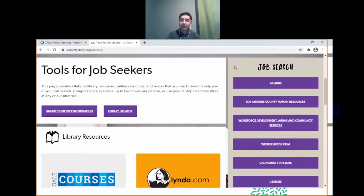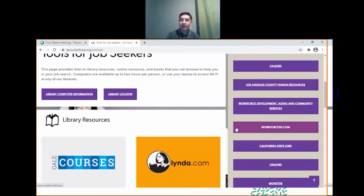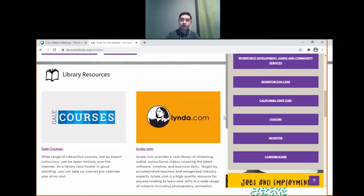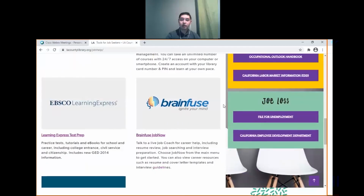There are job search sites that cover the whole spectrum, from general job search databases such as CalJobs and Monster, to government jobs such as LA County and USA Jobs, and even specialized ones for older adults such as WEDAX and Workforce 50. You'll also find jobs and employment information on careers and labor markets, as well as links to help out people who are unemployed.